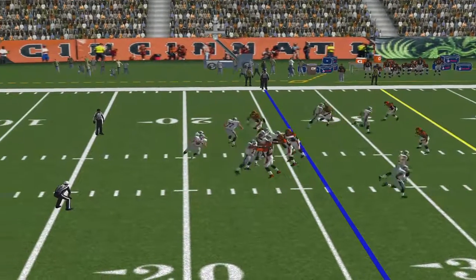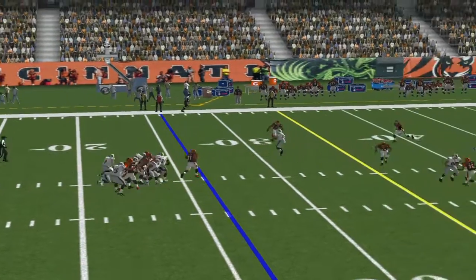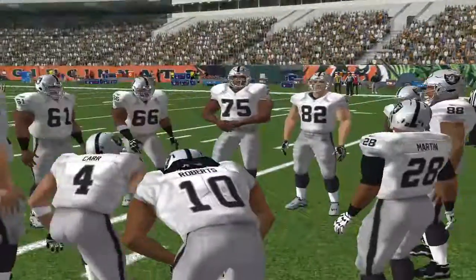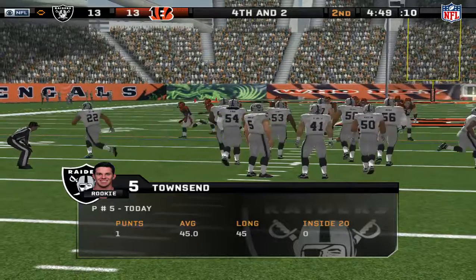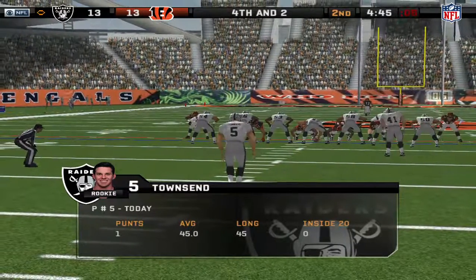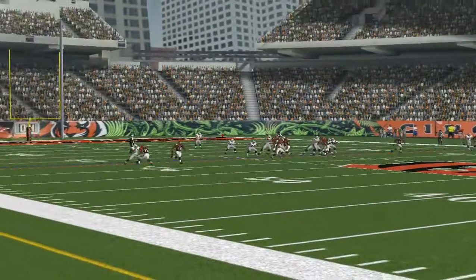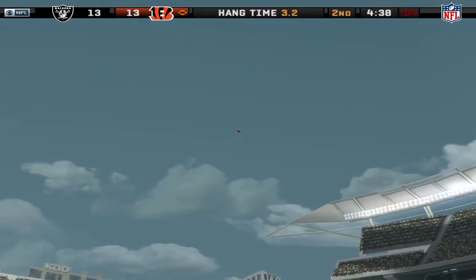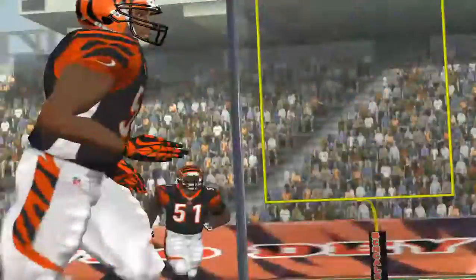They're going with a form of bunch formation here. Throws it, and he makes the grab. Atkins brings him down before he can reach the marker. 7-yard gain on the play. Very solid defensive effort to force the 3-and-out. And so the punt goes out of bounds.